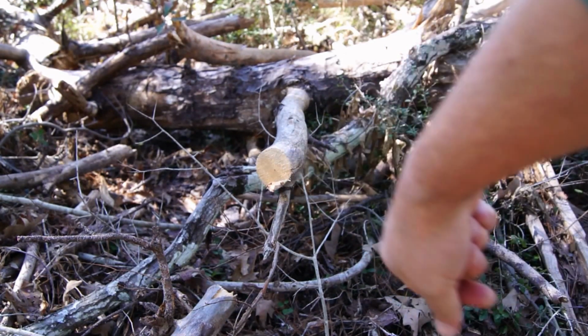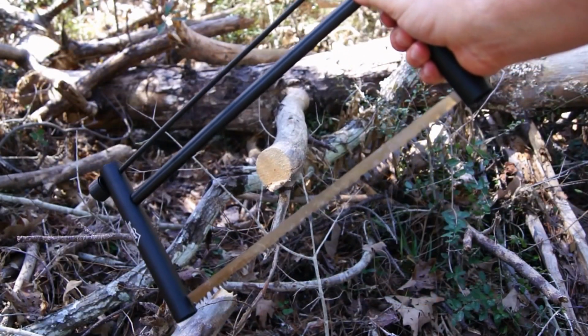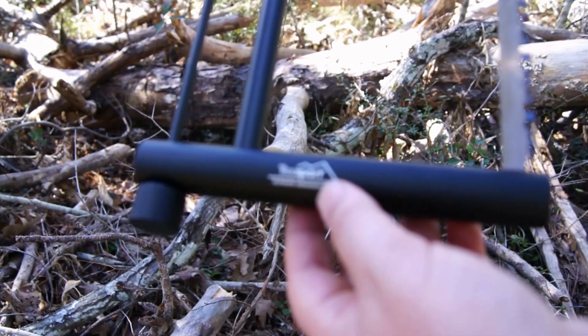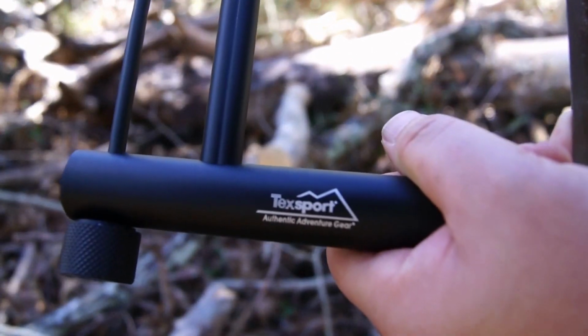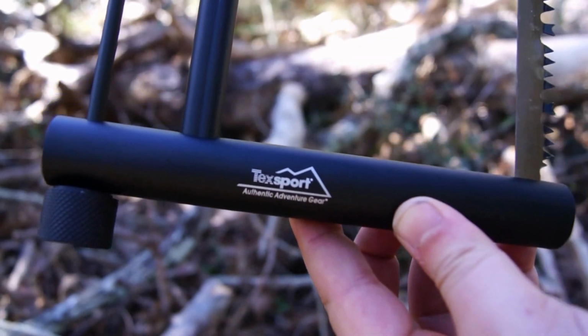Yeah, you can see it cut clean through there very beautifully. Very nice. $20. Look at that. And you saw how small it got? Yep. It's definitely a must. Like I said, I got this at the Bass Pro Shop. And it's called the... See if I can get that to focus for you. Tech Sport. A little compact buck saw. Just get yourself one.